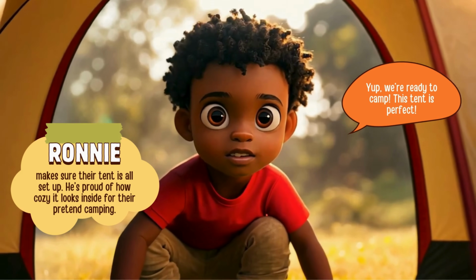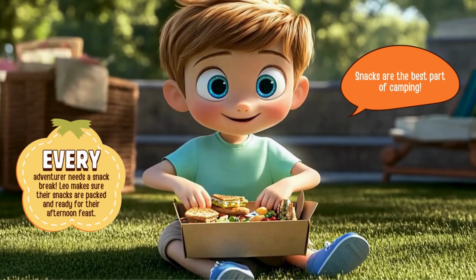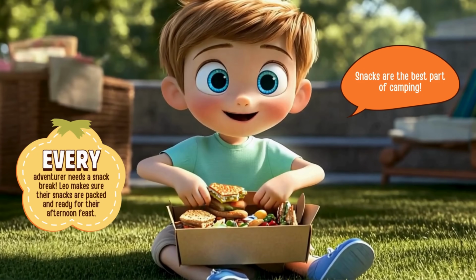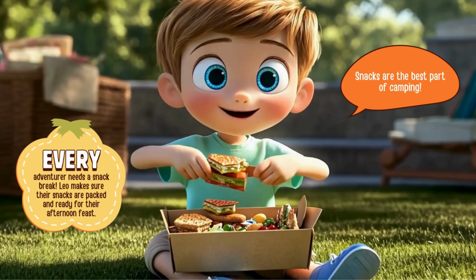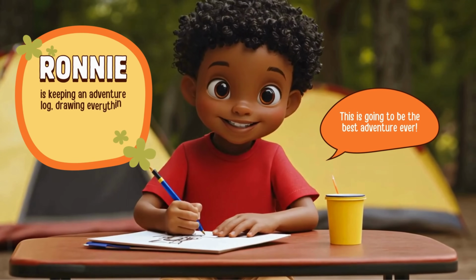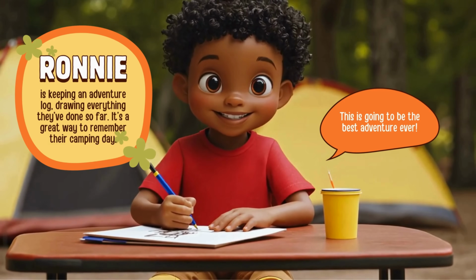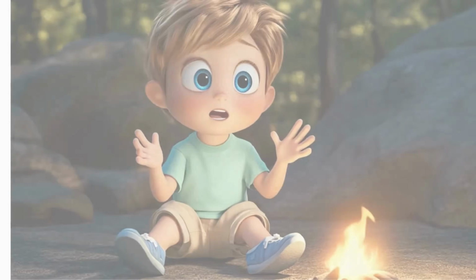This tent is perfect. Every adventurer needs a snack break. Leo makes sure their snacks are packed and ready for their afternoon feast. Snacks are the best part of camping. Ronnie is keeping an adventure log, drawing everything they've done so far. It's a great way to remember their camping day. This is going to be the best adventure ever.